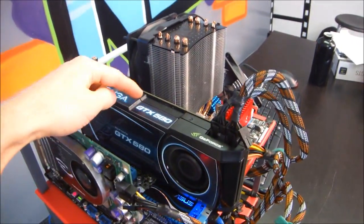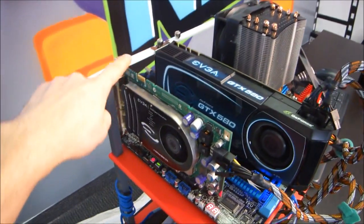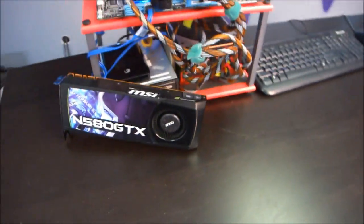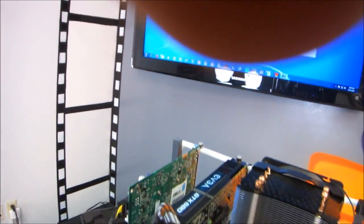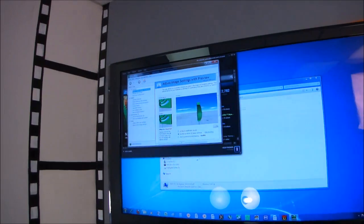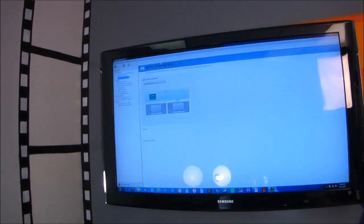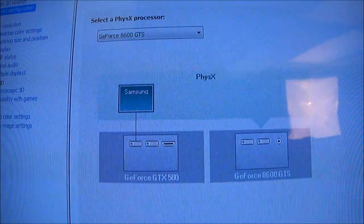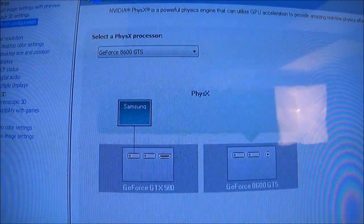So this GTX 580 is going to be doing all of my graphics processing regardless, and then I'm going to run two different scenarios. I'm going to run with the 8600 GTS as my dedicated PhysX card, and then I'm going to try running with another GTX 580, which is obviously ludicrously overkill, as my dedicated PhysX card. So if you guys check out up here, I have my PhysX configuration set. I have selected the 8600 GTS as my dedicated PhysX card, and I'm going to try both scenarios, and I'll let you guys know how it goes.